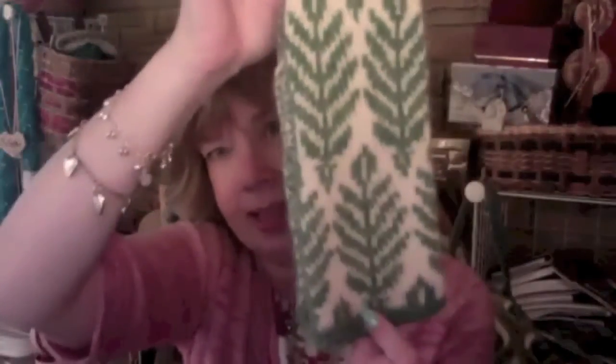But I finished my first pair. Well, they're almost finished. The knitting part is finished, and these are what I've been working on the last couple weeks. I have 2 of them. This shows the inside pattern and the outside. These are from Solveig Larsen's little book called Knitted Mittens, and this is the Rowan pattern.